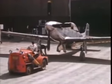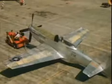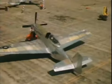Completed, the planes were rolled out of the factory and were towed to the run-up lines to be readied for dispatch to the war.